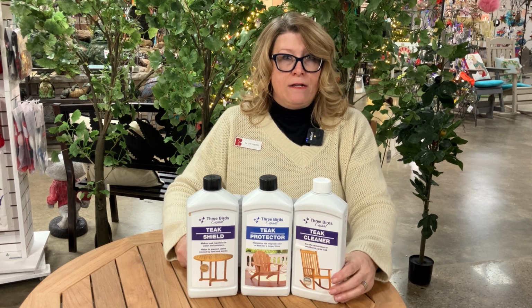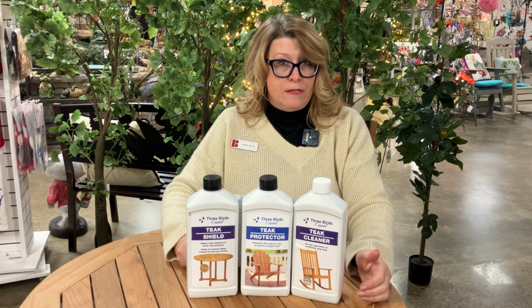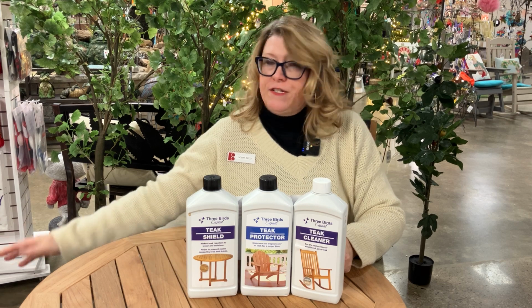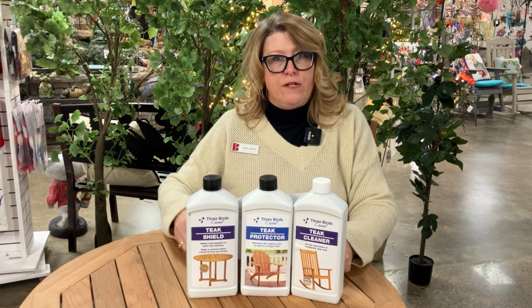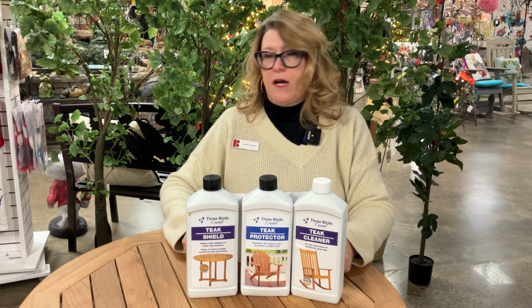Solid teak can stay outside during all seasons. In the case of the chairs, they have the sling on it. You would want to put those away during the off season because it could cause harm to the sling.